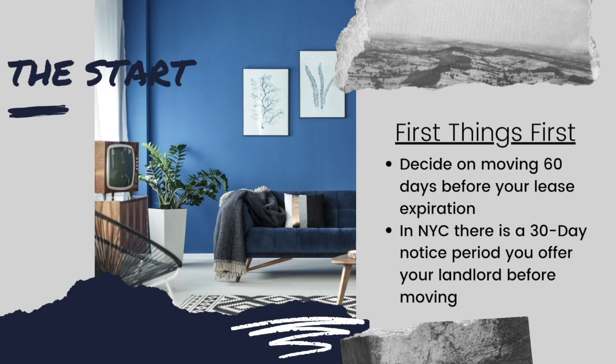Getting started. Typically, you want to decide that you want to move 60 days before your lease expires. In NYC, we have a 30-day notice period, but you typically want to be able to hit the ground running at 30 days. The first thing you should consider is budget. What can you realistically afford per month? Typically, landlords require that you earn 40 times the monthly rent with a credit score of 700 or higher, so let that be your cap unless you would like to use a guarantor.